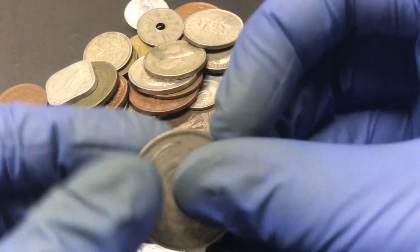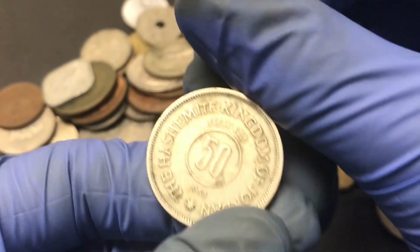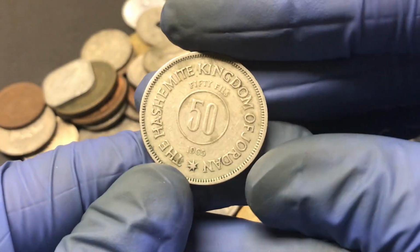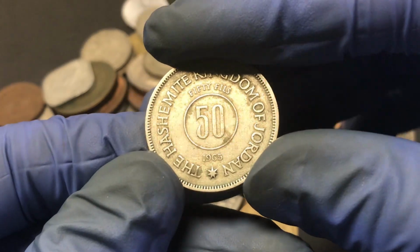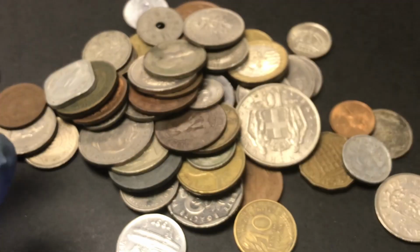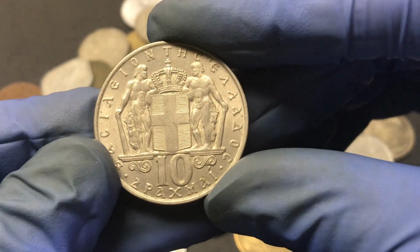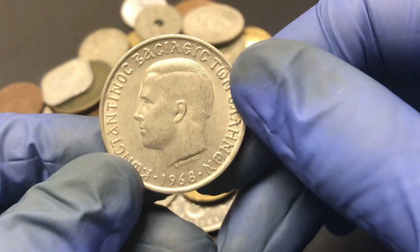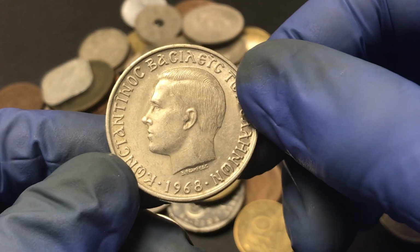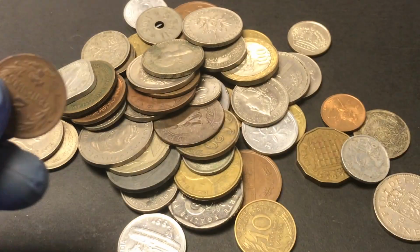First up, we have an Arabian looking coin, and it's 50 fils from the Kingdom of Jordan. So very cool. 1965, a little bit older, 50 plus years old. And that's pretty cool to think of because when I started coin collecting, it would not have been over 50 years old. Here's, I think, 10 drachma from Greece, 1968. And normally I've seen other designs, so it's actually a cool welcome surprise here. And it looks actually like a well-struck, nice coin.